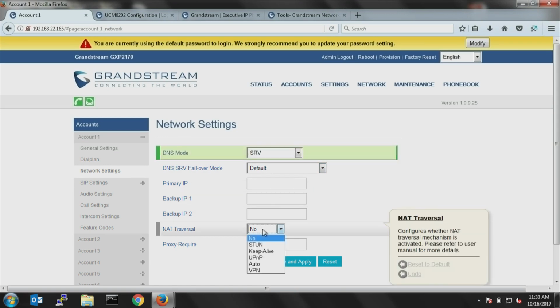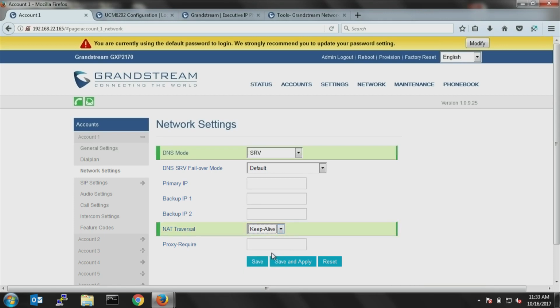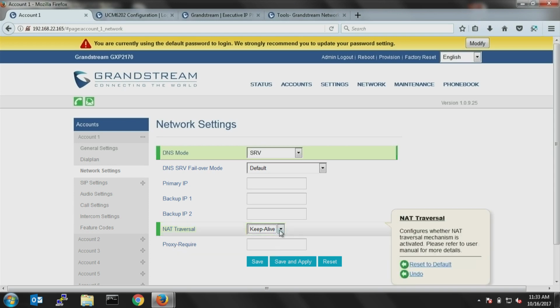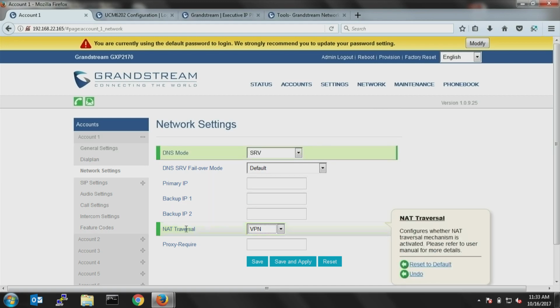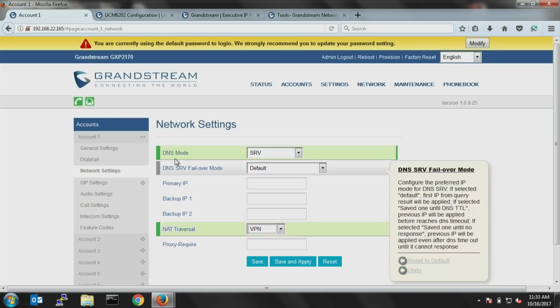Then you have some other options like the NAT traversal. If you have a remote phone, like you have this phone configured remotely, I would recommend you use the keep alive. This way the phone will always send an empty UDP packet to the router to keep that connection open. If you're using VPN, let's say OpenVPN on the GXP phone, which is supported, make sure you set the NAT traversal to VPN. This way it's going to work with the OpenVPN server.